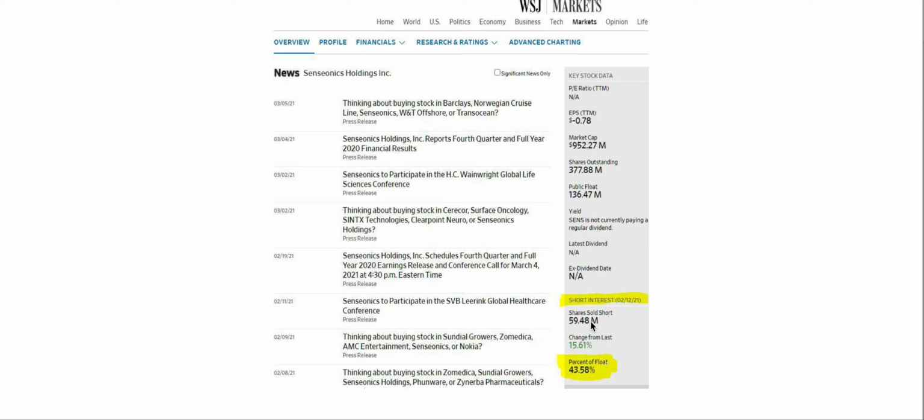And I think a lot of people are trying to short squeeze this stock, but for me personally as an investor, I don't want that to happen. I definitely think this is a long-term hold, and I kind of think the short squeeze will ruin the momentum.